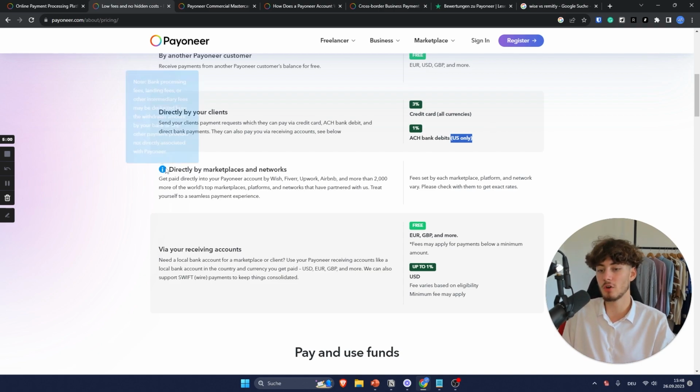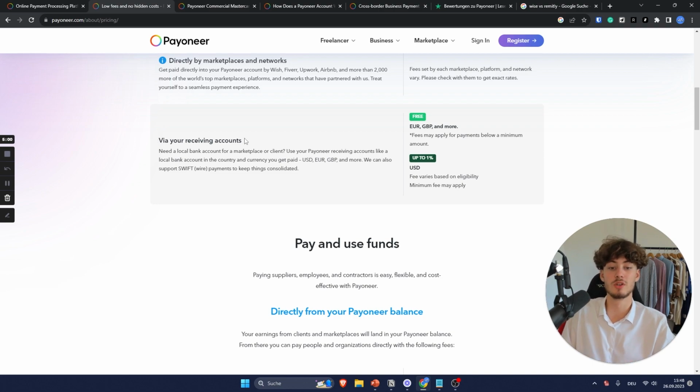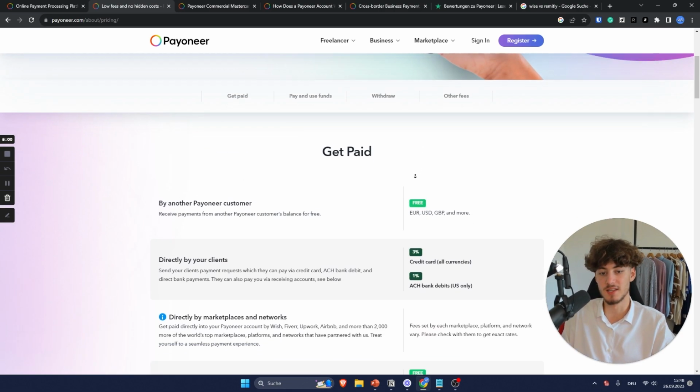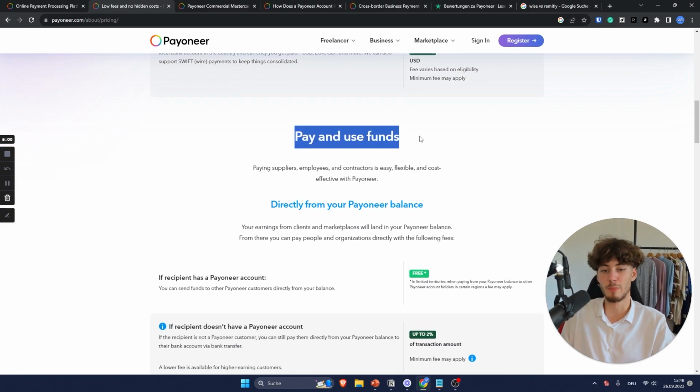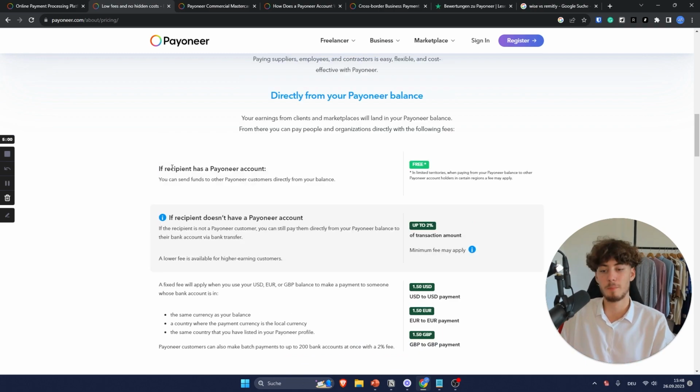If you are going to directly use it by marketplace and networks, the fees are then set for that exact marketplace. If you are going to receive funds via your receiving accounts, as for Euro, Great British Pound and some more, it is going to be free, but for US dollars you will actually have to pay 1%. Once you've received these funds, if you're then going to pay and use these funds, it also gets a little bit complicated, but just bear with me.